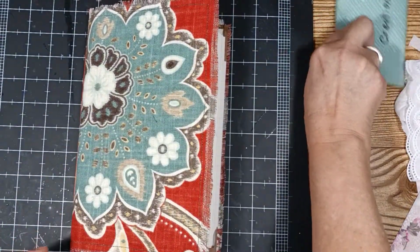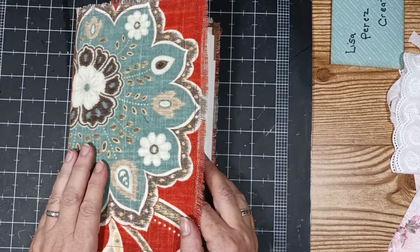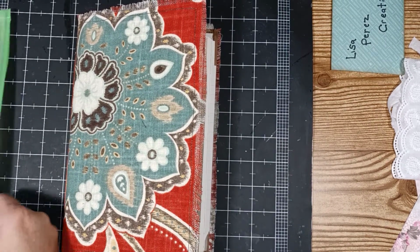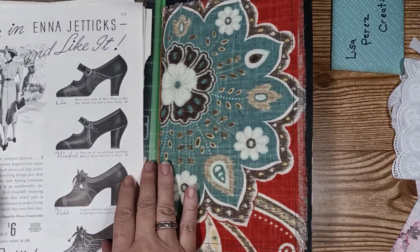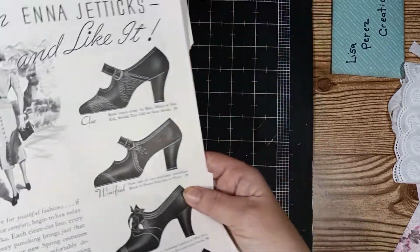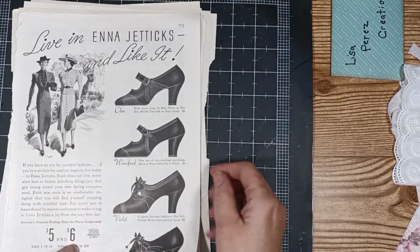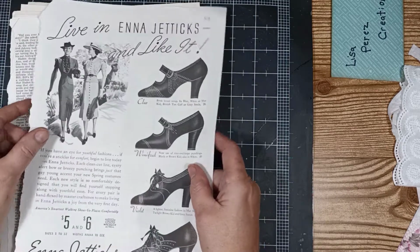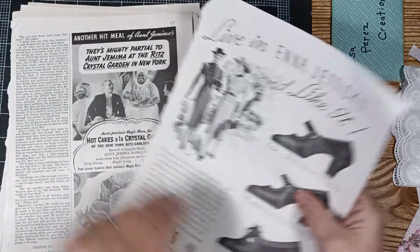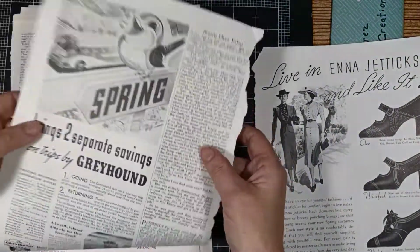I'll put that aside. What I'm going to do is show you some things that I've been looking through and some ideas. First, what I would like to do is add some old advertisements into this book that we've been working on. Here are some of the advertisements that I've seen. Some of them are from Better Homes and Gardens and some others. This is just a few of the advertisements that I picked out to maybe put into our book.